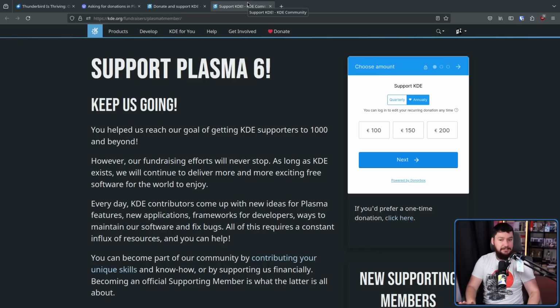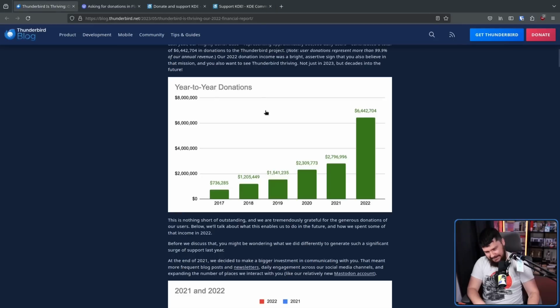And all of this stuff is great. Obviously, it is working, it is getting them more funding, it is getting them more support, and is making it a more sustainable desktop to build. But you're not seeing numbers like this. And there's one very good reason for this.